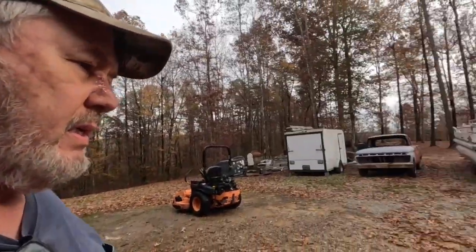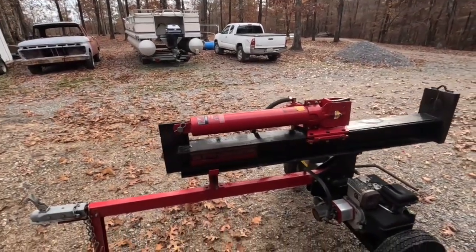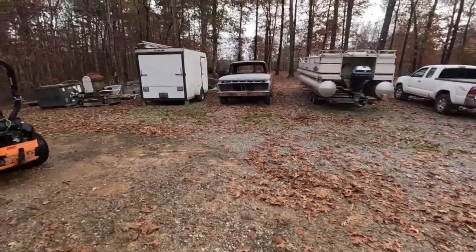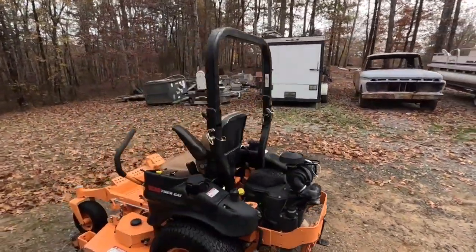All right, stay tuned. We'll just get a little bit done around here. Well, all right, 3 hours later, we got all the dirt washed off of them. We got the old log splitter looking pretty good again. I've had that old thing 15, 20 years. And skags all shined up some.